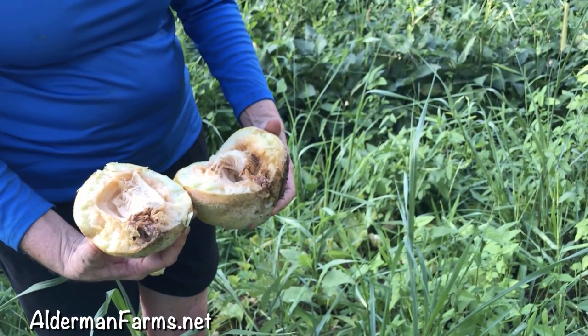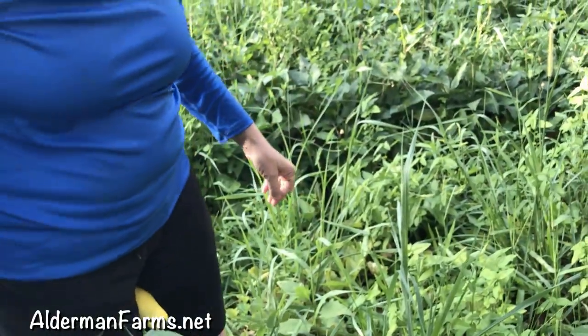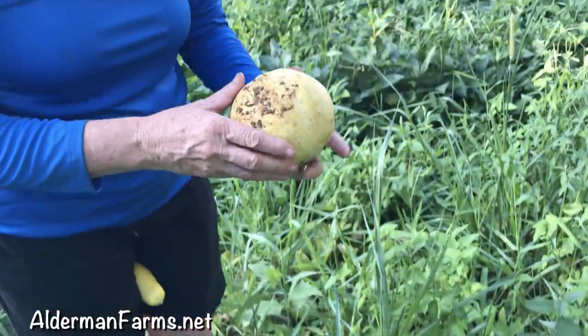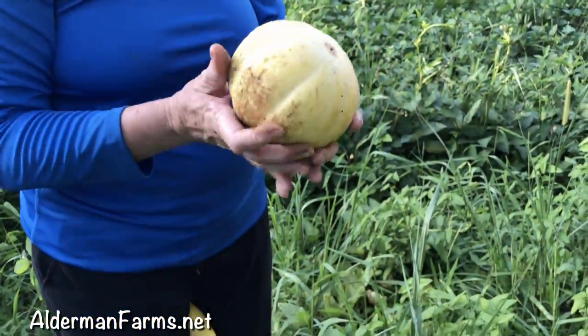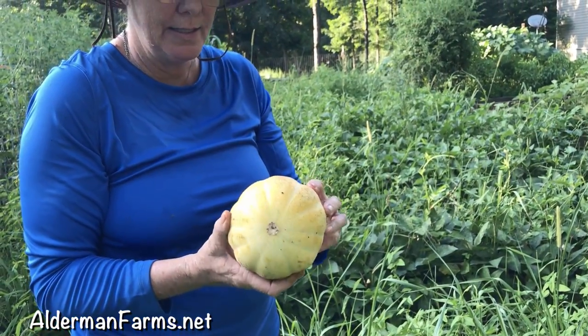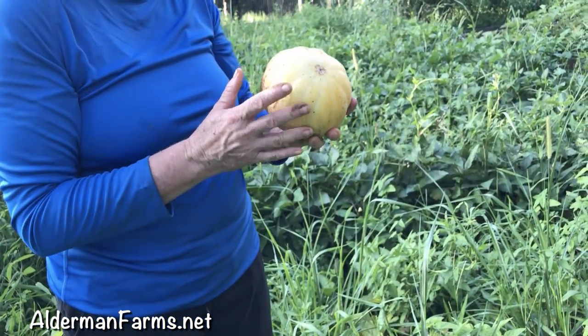Look at that. It's very disappointing, but I'm not bringing those to the house because, was that a gunshot? I don't know what that was. Anyway, this one might be a keeper, so we'll cut this tonight on the show and take a look at it, because this is how it's supposed to look. But we did have rain yesterday, huh? So we'll see how it tastes.